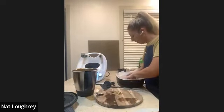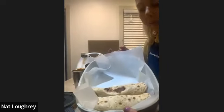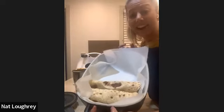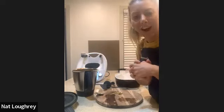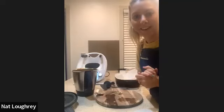So I will wrap them all up, and then what I'll do is I'll add the sauce on top of them and add the melted cheese, and I will pop them in the oven for 15 minutes and they are done. So a really quick and easy meal. If you haven't tried it, I recommend you should, because you will not be disappointed.